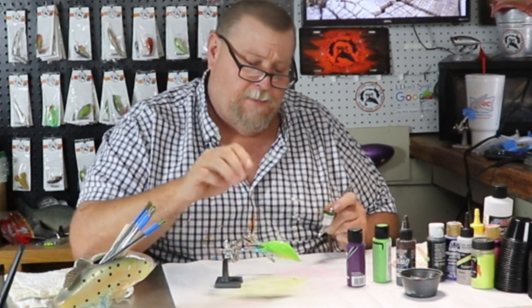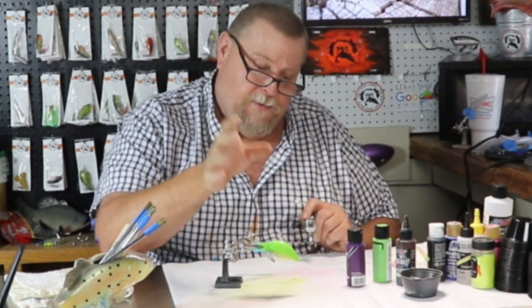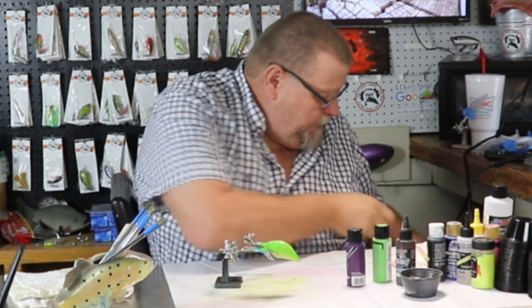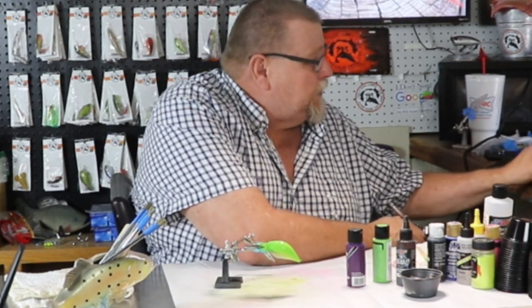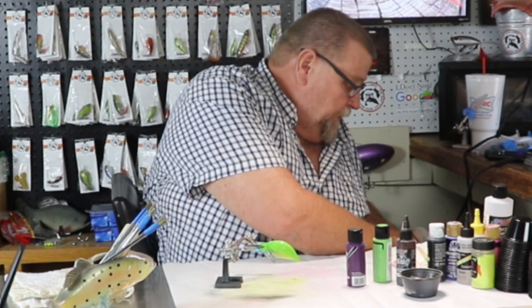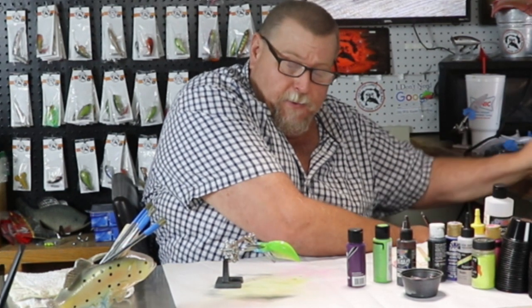So there's our lime green. And I just let it flow just a little bit past that lateral line. No big deal at all. Well, let's clean our brush and we'll move on and heat set what we've done, and get that good and dried up and do a wrap on this bait.